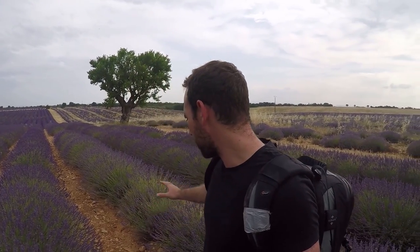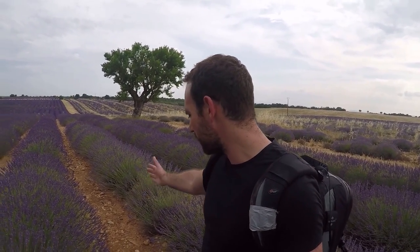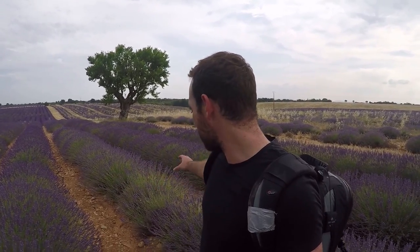I'm not 100% sure about the composition itself. The lavender is fine here. The path's a little bit too wide, and in parts the lavender fields are kind of patchy. They're not as thick as I'd like. So I'm not entirely convinced I'm going to get a good photo here, even if the sky is clear.